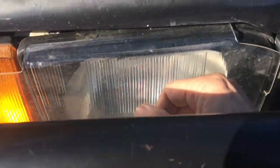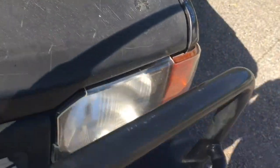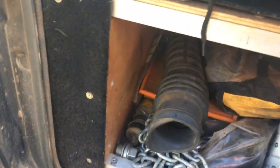These guards, I put them on from the other D1. They're pretty nice. Okay, now, rolling around the back here, there's this hardcore spare parts department.